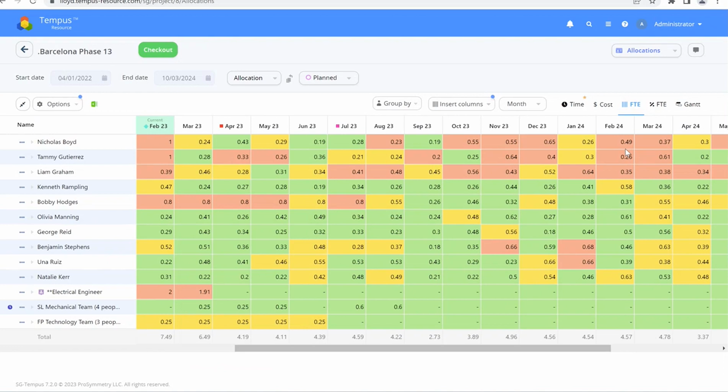This is the kind of data that is actionable, that allows people to go out and have the right discussions so that they can mitigate these types of delivery risks before they become issues. Okay.